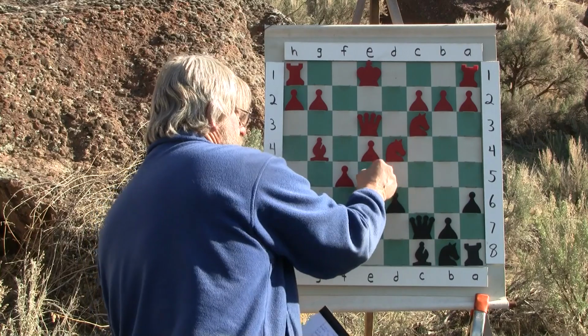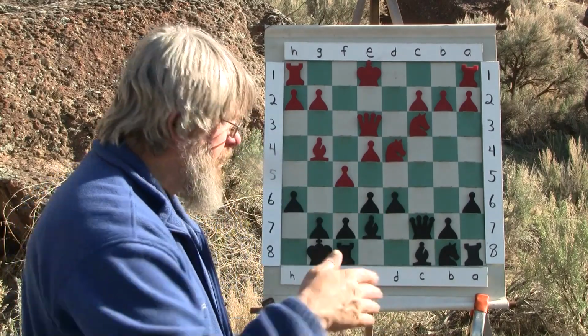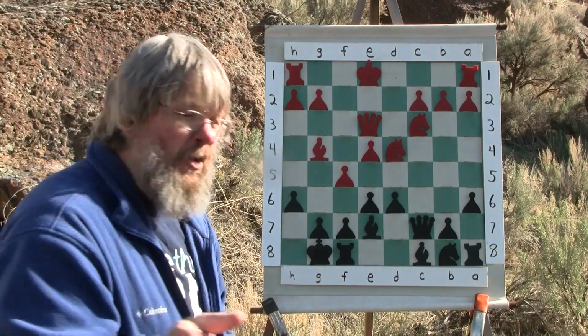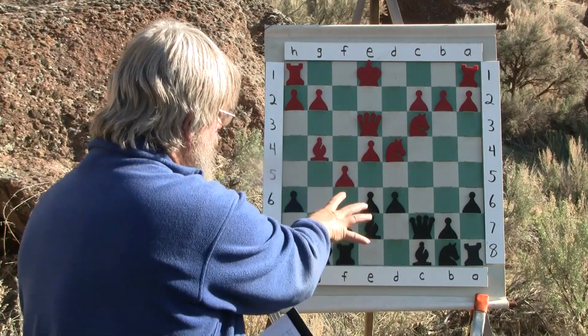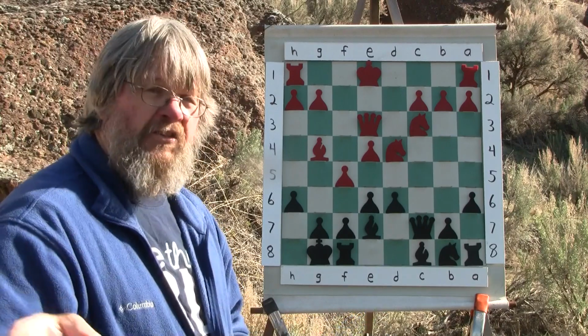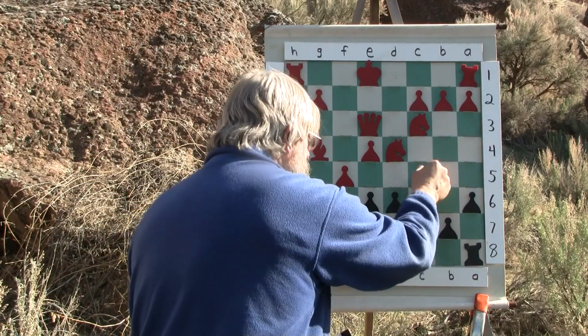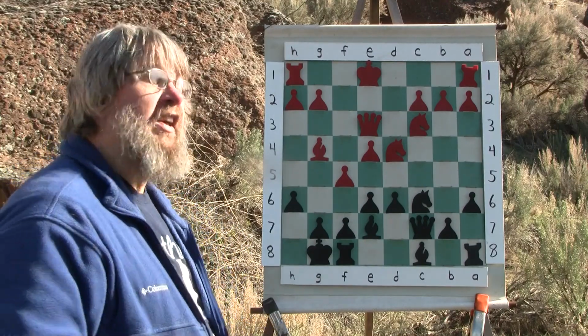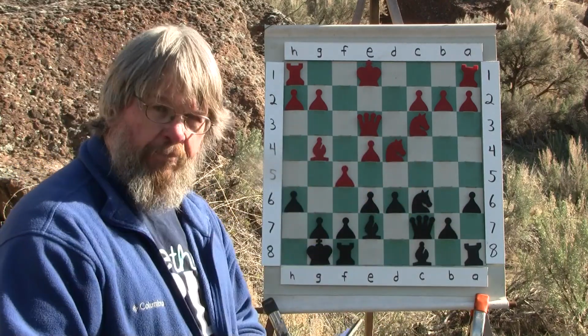That's just my suspicion. Mueller didn't say anything. We don't have any notes on what Bobby was thinking at this point. But that's why I personally suspect he just ignored this tension and let it sit there for now. Bobby does something much more important. He brings out another piece, knight c6. You notice he's still bringing out his pieces.